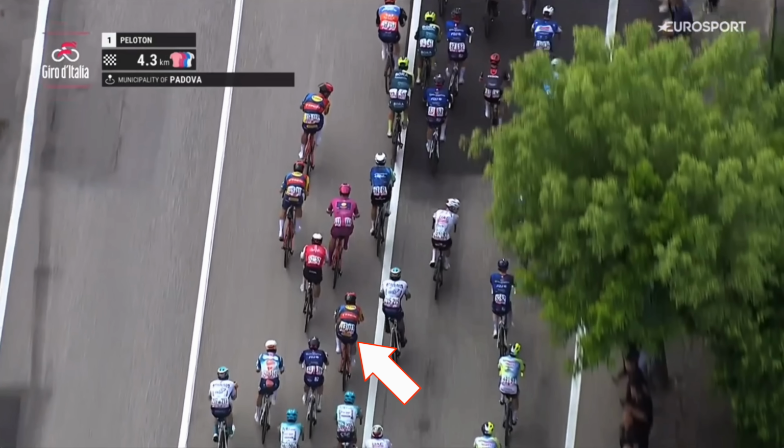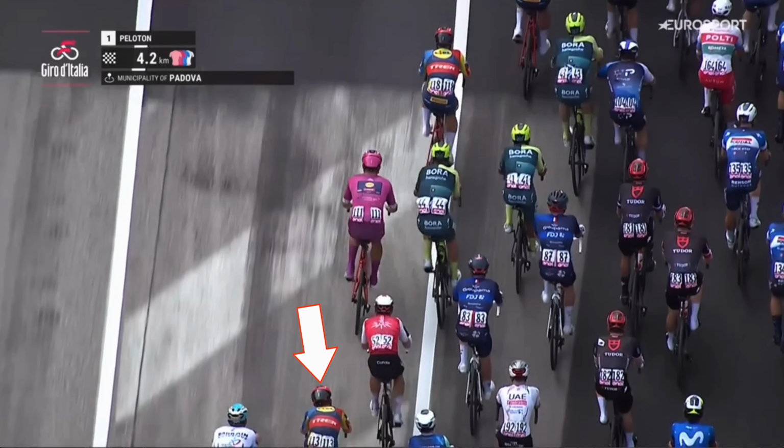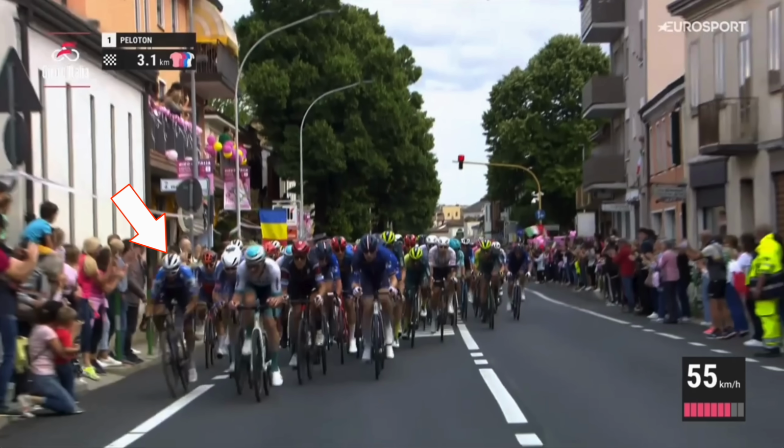But we see Simone Consoni back there, the main lead-out guy, the last lead-out guy for Johnny Milan. He's getting pinched off, and as he's getting pinched off, he's yelling, "Wait, guys, wait!" He'll slow down and move over to the left, and he'll come back up and join his Trek guys up at the front.